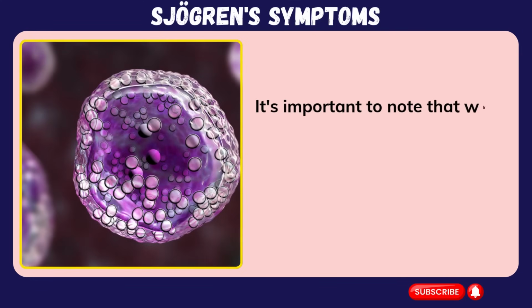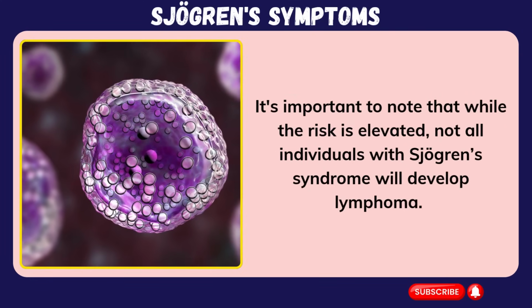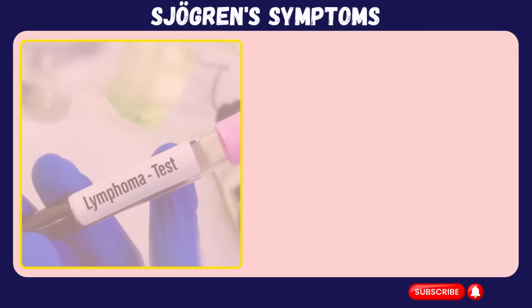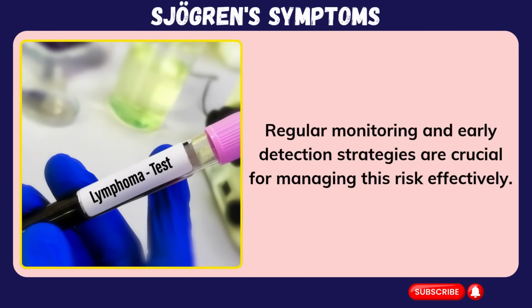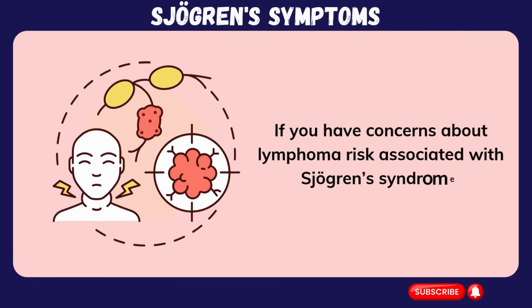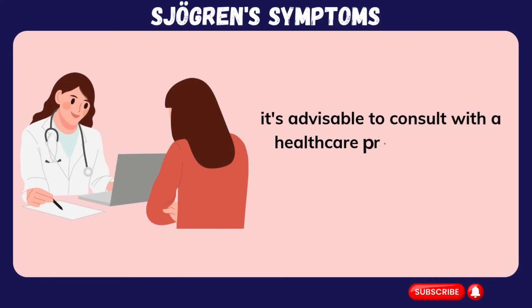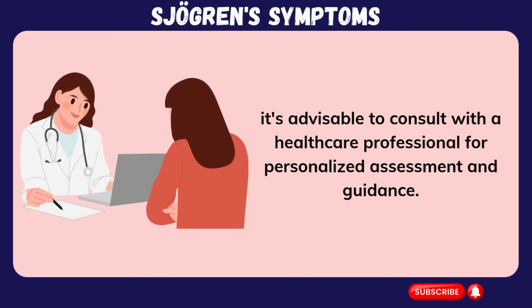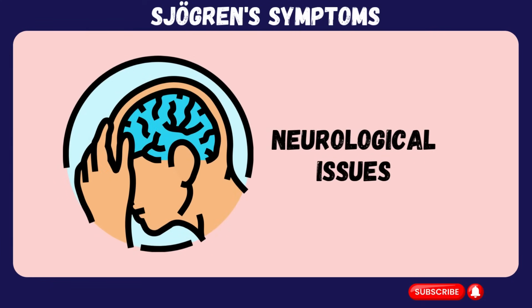It's important to note that while the risk is elevated, not all individuals with Sjögren syndrome will develop lymphoma. Regular monitoring and early detection strategies are crucial for managing this risk effectively. If you have concerns about lymphoma risk associated with Sjögren syndrome, it's advisable to consult with a healthcare professional for personalized assessment and guidance. Next, number 15.